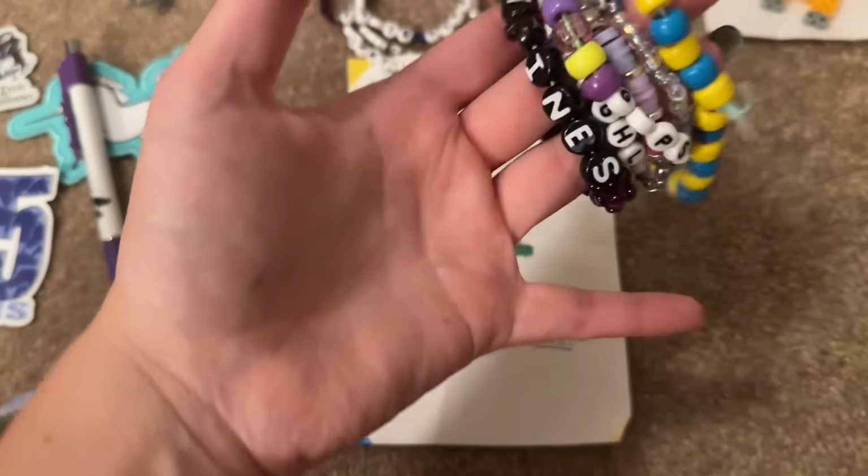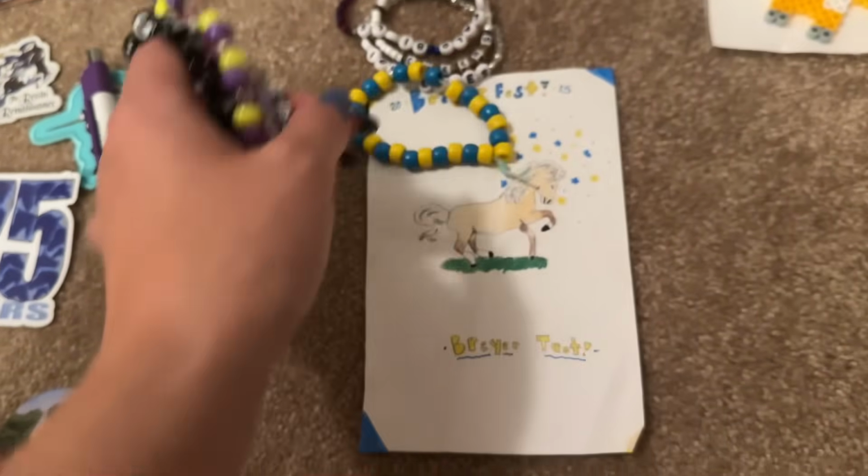I love collecting them, and honestly, I still wear them during the year, especially at model horse shows.